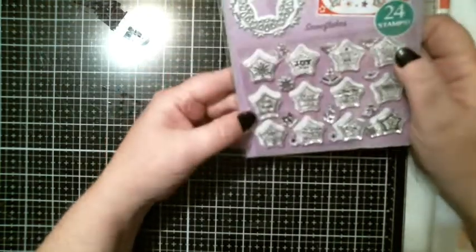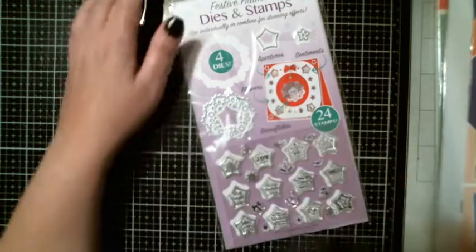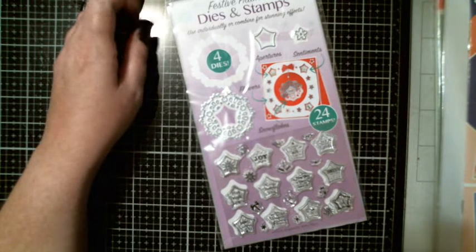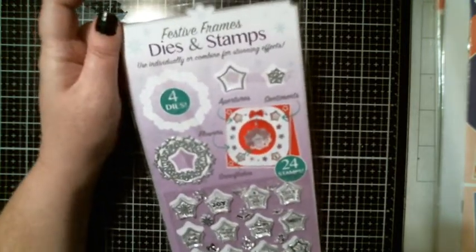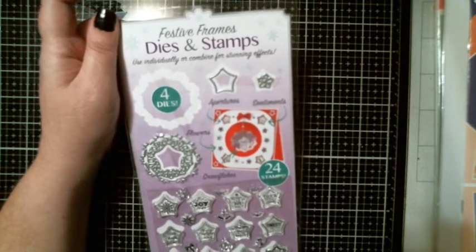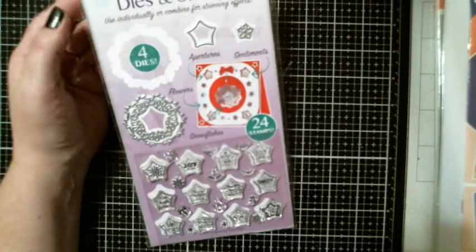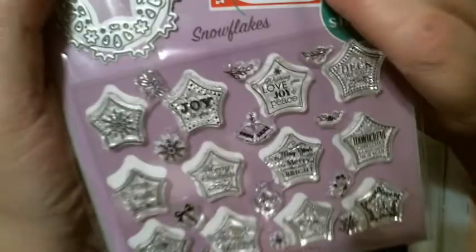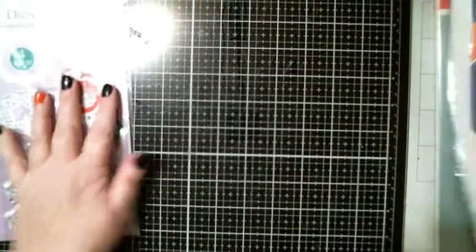Deck the halls. I can't read these. These are so small. Hang on. Can't read them. Get a magnifying glass. Wishing you love, joy and peace. Deck the halls. Star bright. Merry Christmas. May your days be merry and bright. Have a simple, wonderful Christmas and a very happy New Year. Season's greetings. Have a wonderful Christmas. And it's bells and holly. There's snowflakes, little gifts, little snowflakes. Very cute. And you can make it kind of like that. So that's 4 dies and 24 stamps. That's cute. Got that in this pack.